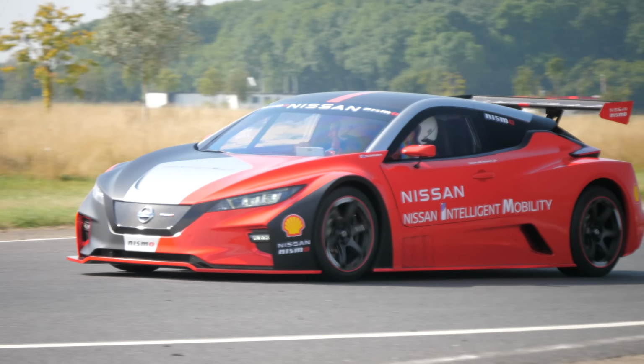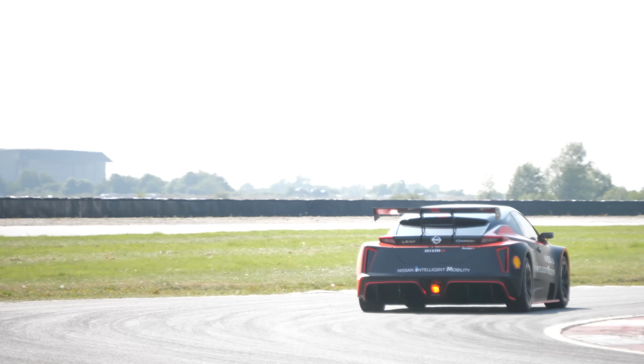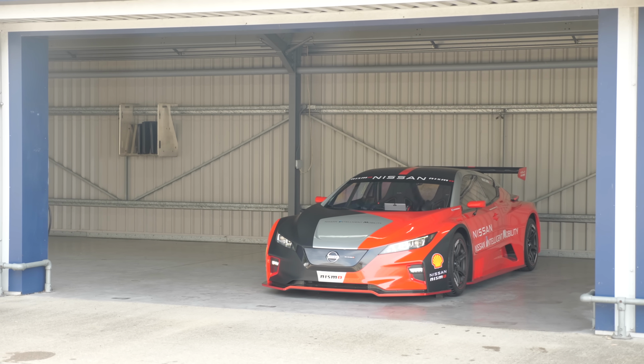You may have seen recently that Shell got me behind the wheel of an insane Nissan Leaf race car. It was an unexpectedly exhilarating experience. Honestly, just so much fun, but it really showed me how hard companies like Shell and Nissan are pushing in the development of EVs and e-fuels and e-lubricants, etc.